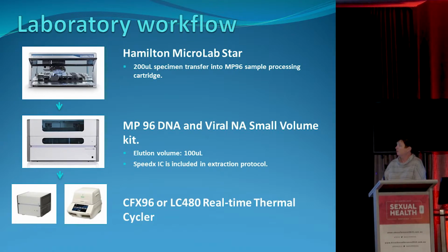The way our workflow goes is that we use our Hamiltons to transfer 200 microlitres of specimen into the MagNA Pure 96 sample cartridge, and we then do total nucleic acid extraction of those specimens and elute the DNA into a 100 microlitre volume. We include, during that protocol, the internal control that's provided in the SpeeDx kit. So it will provide QC for the extraction as well as the PCR that follows subsequently.